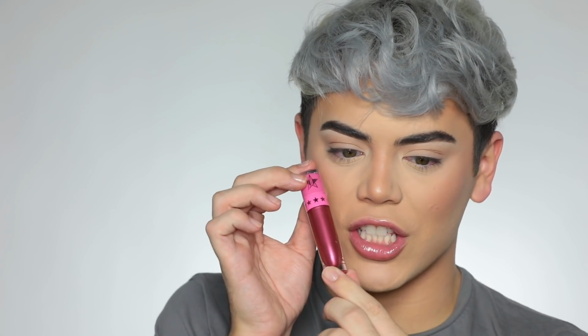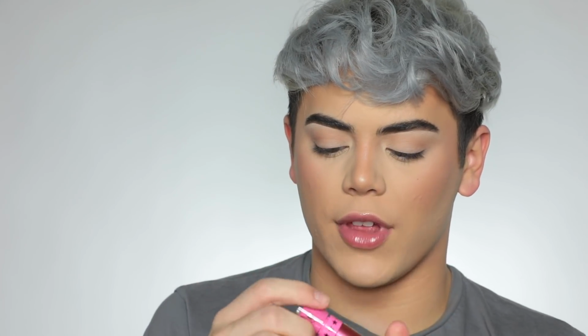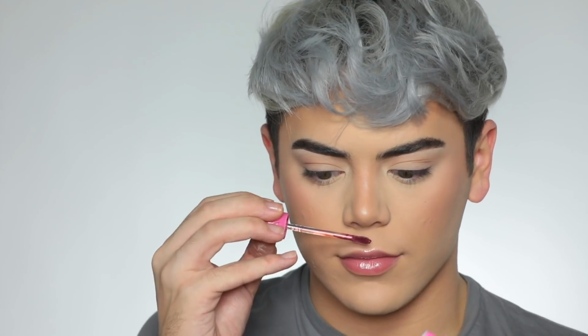A metallic red. It kind of shifts pink. Oh, that is sickening. Ooh, it doesn't smell the best, but who cares? Now this is his metallic formula, which is a little bit more sheer. You kind of have to double up, but honestly I don't mind.